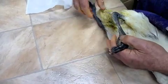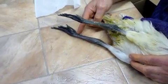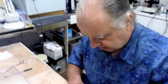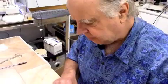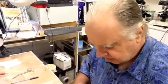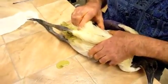But the bird is holding these legs in a most strange way with the legs out extended like this. This is not normal behaviour for an ibis in my experience. And so when I see something that is affecting both legs neurologically or in a strange function like that, I start thinking in terms of a spinal injury.